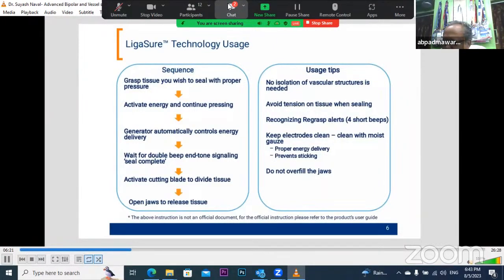Recognize and re-grasp on the alerts with 4 short beeps, and keep the electrodes clean. You can use moist gauze. This is important for proper energy delivery, and it also helps in preventing sticking, because if there is some charred blood on the device, then it may not function in an optimal way. And do not overfill the jaw. That is, your grasp of the tissue should be less than the length of the jaw. Okay, that is what it means. What is the meaning of not overfilling the jaws?